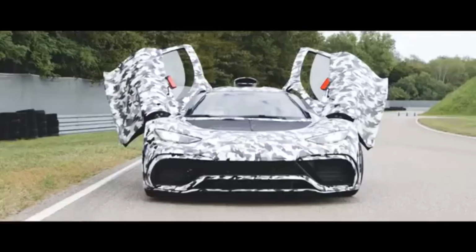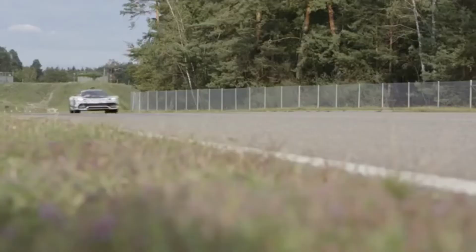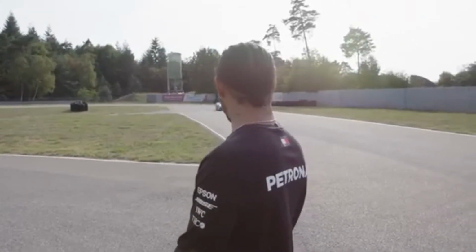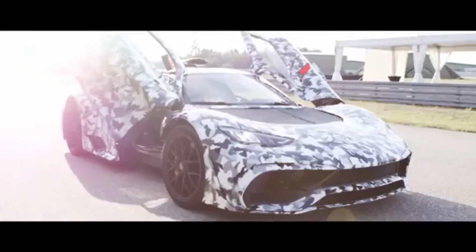Hey everyone, I'm here in Germany with the AMG Project 1 team. I've literally come for an update. Oh, here we are. It's in electric mode right now. Ooh, I like the camouflage look.